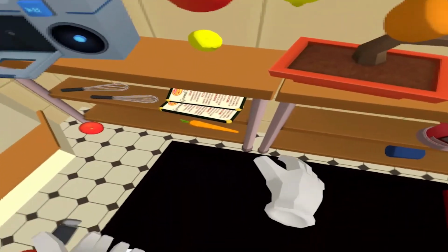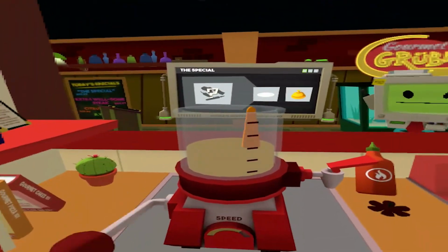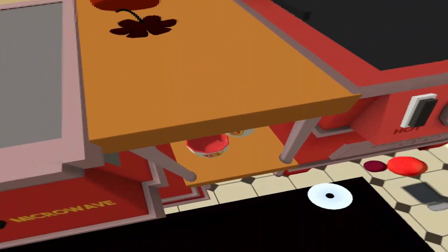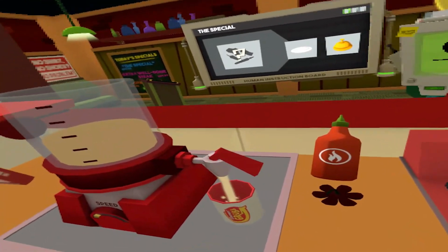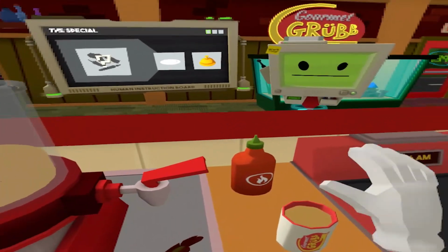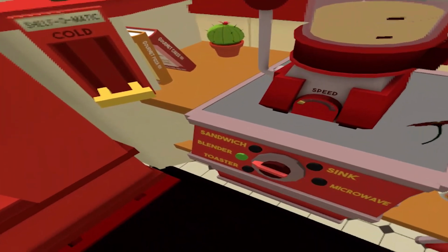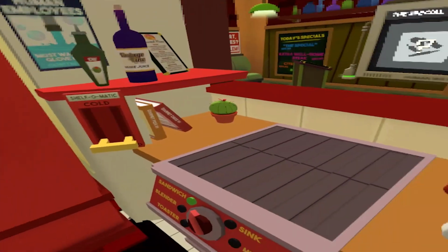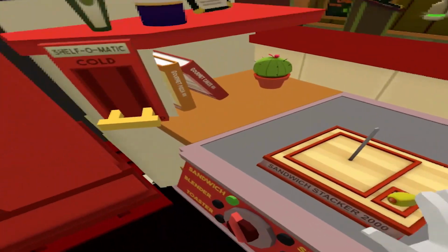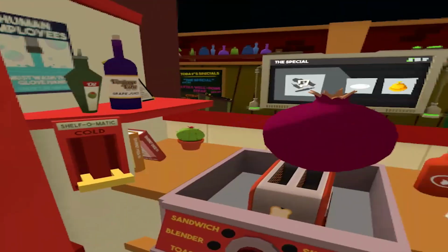Now we add a carrot. Perfect. Absolutely perfect. Where's a cup? There's the cups. Let's add some burnt flour. I'm gonna save that for last. Hot sauce. Yeah, there we go. Now let's go to the sandwich. The only thing I came for was this thing. Now we just gotta go to the toaster. We're gonna toast some peaches.